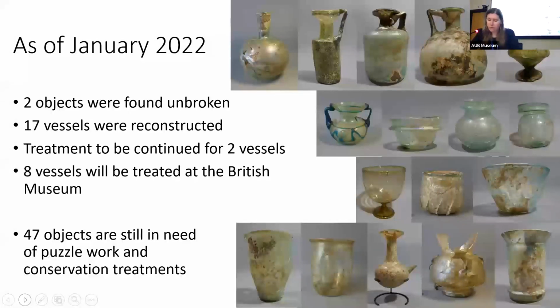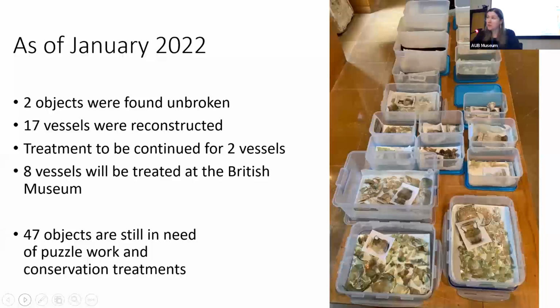And now I want to look back on what has been accomplished so far since the explosion. So in addition to the 2 vessels that did not break in the fall, 17 objects have been reconstructed and 8 have been sent to the British Museum, where I am looking forward to work on them in the next few months. And treatment has started on 2 more vessels that still needs to be continued. So there still are fragments belonging to 47 objects that need puzzle work and conservation treatment. And I'm feeling optimistic that we can make more progress on the recovery of the showcase, hopefully still with international collaboration.